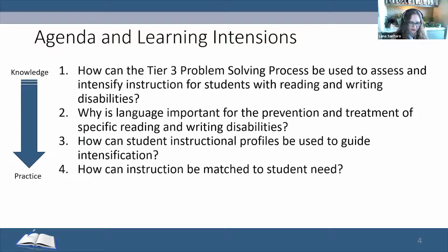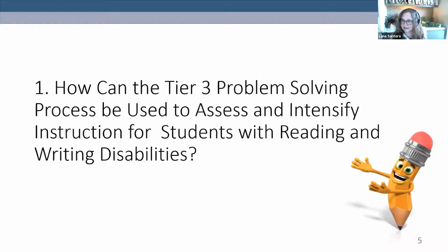I'm looking for a session break around 2:15-ish approximately. So I will be monitoring my presentation, and we'll stop at a natural break, plus or minus a few minutes around 2:15. We'll take a full 15-minute break and come back and get into more of the practice piece in the second part. So let's get going.